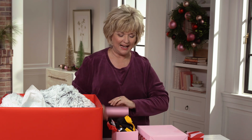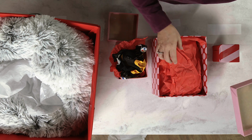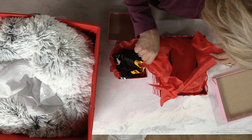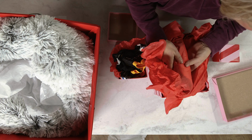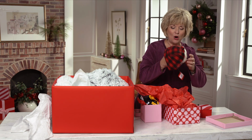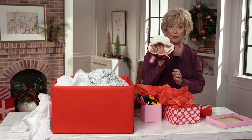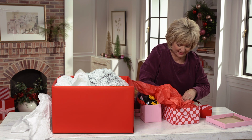Okay, next, let's see what's inside box number 3. There's several things in here. My husband must have wrapped this one. It's perfectly wrapped. No way. Is this a hat in buffalo check with Sherpa for my dog? I think so. Wait, there's something else in here to match, I bet.